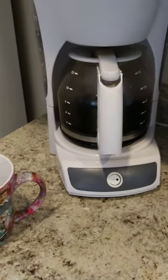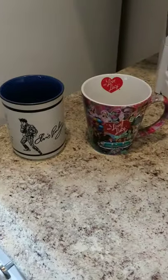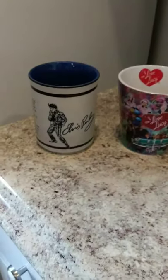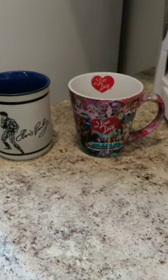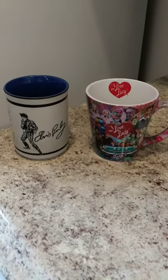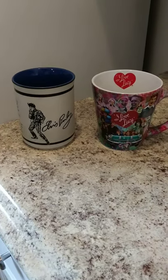But first, I just want to show you something that I just noticed on the counter. So this is our coffee pot and our cups from this morning, and this one is Rob's and this one is mine, and I just thought it was funny because his is the Elvis and mine is the Lucy, and yeah, I just thought that looked cute. Anyway, back to the video.